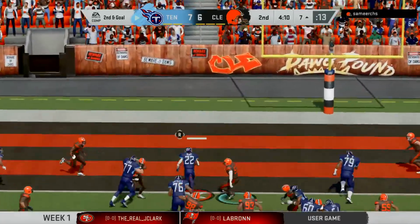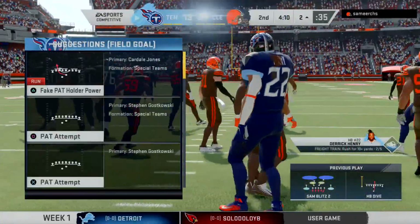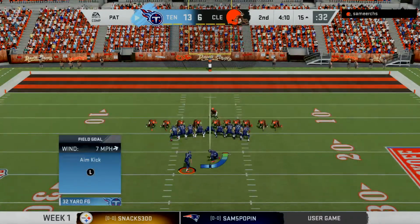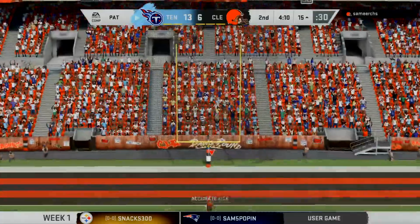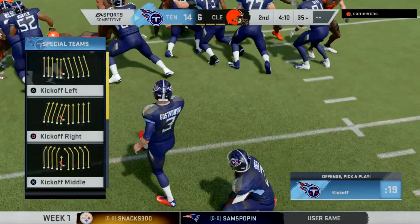Now it's Henry. And into the end zone for a Tennessee touchdown. Derrick Henry. Already his 2nd touchdown here in this opening weekend. And the Titans are able to extend their lead. Gostkowski with the extra point. And the decision to just kick the extra point winds up successful.